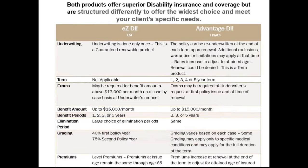So let's just look at it quickly here. On the EZDI, underwriting is only going to be done once. It's a guaranteed renewable policy. We're going to underwrite it up front. Other than that, we're not going to look at it again.